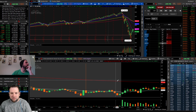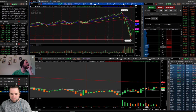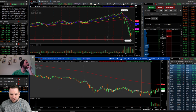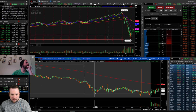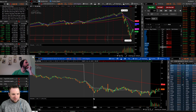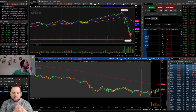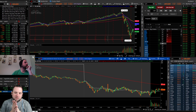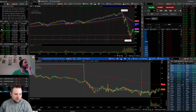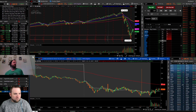The SPY is going sideways. This is why nothing's moving. The SPY's been going sideways since 1 o'clock in the morning. When the SPY goes sideways, that means there's no volatility in the market at the moment. That's good. That's what investors want to see, though.